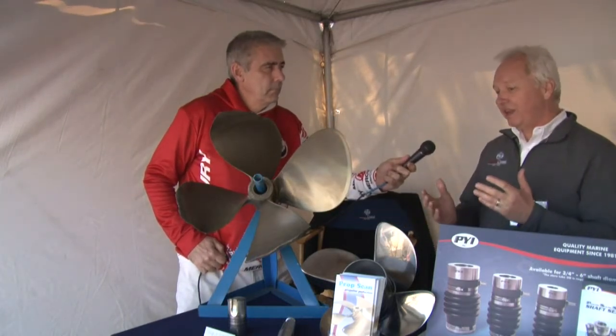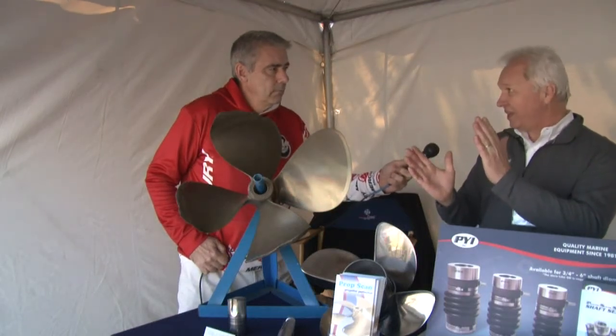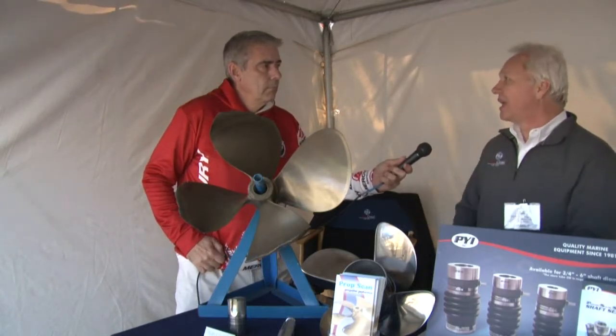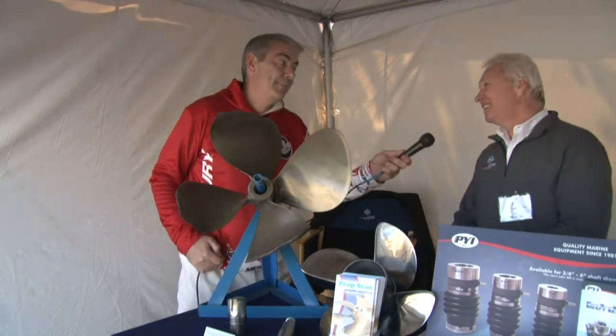If you think about it, if you have 2 blades that are inverted and 2 that are outverted, the water in between them does not flow evenly. When the water doesn't flow evenly between the blades, that's where you get a lot of your vibrations from. And that could be what's causing my vibration. I would tend to think so, yes.